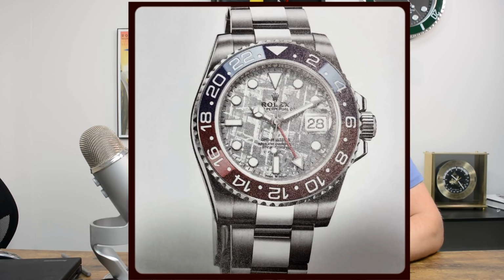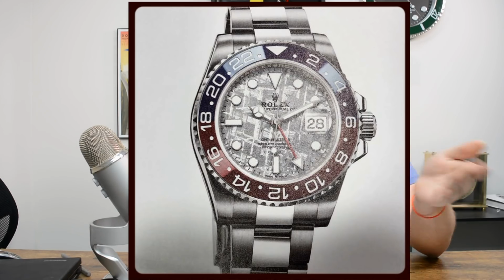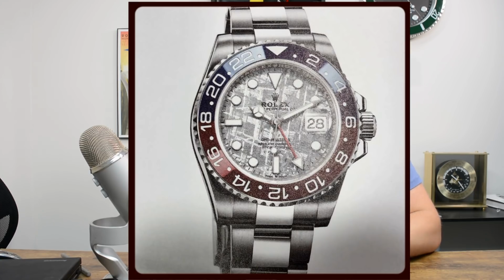The meteorite dial is typically a dial that JLC makes as well, and a couple of other manufacturers. The meteorite dial, by the way, basically looks like a meteorite. It's just something that appeals to some, but not all, and it makes your dial look a little bit unrefined, in my opinion, though I do like the look.